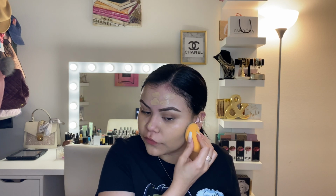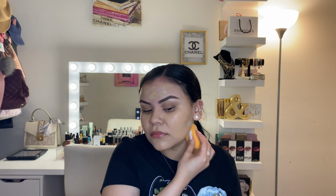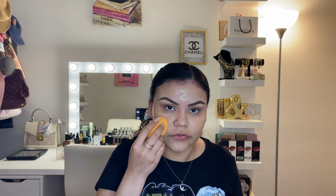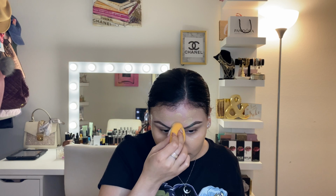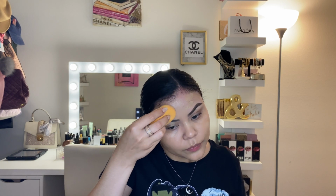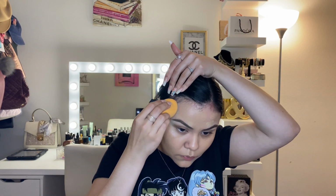Unless it's a thicker, fuller coverage, then I will use a brush. But I don't like using heavier foundations for an everyday look. So I just use this one. It's perfect. I like the light to medium coverage, and it's a good finish to my skin. If I do need more coverage in certain areas, then I will go in with a little bit more. But other than that, I just use a light layer.